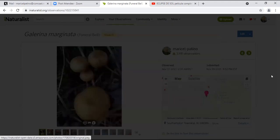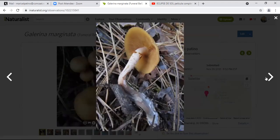And then here, this one had a very long stipe, more than 10 centimeters, and it was very wide. I never saw such a robust Galerina.